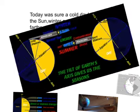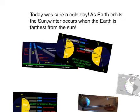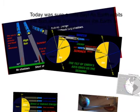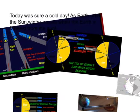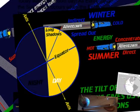See, look. Right here, this is another example. This is from the past one right here. See this? This is the cold, the winter. Look at the comparison. Straight down, this is going straight at it. And this is like the edge of it right here. See right here? That's the edge.